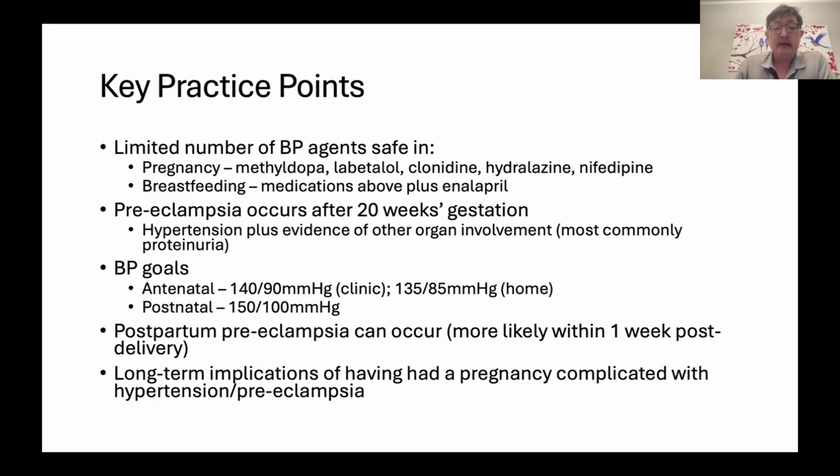And just to remember, there are long-term implications of having had preeclampsia or hypertension in pregnancy. So these are women who should continue to have an ongoing relationship with yourself to at least assess for things like hypertension and cardiovascular disease.